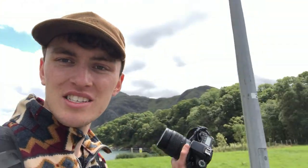There's a castle, or like a little tower folly thing, just in these woods up here. So we're just going to go and have a look at that, and then we'll get back in the car, I think, and drive to a beach for lunch.